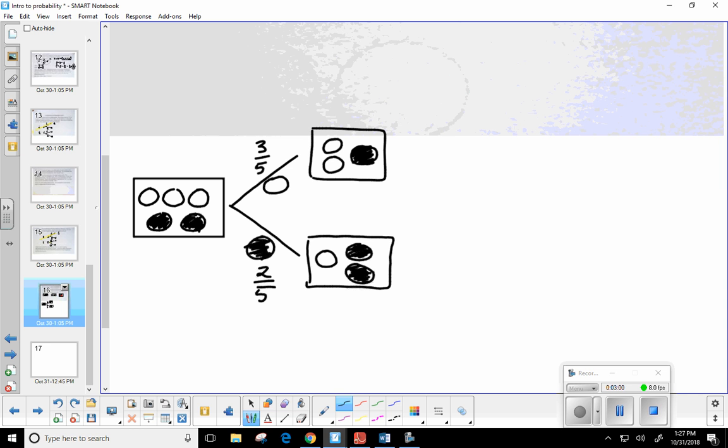Okay, well, now we're going to go ahead and choose a ball from each of these. So again, without looking, let's say I choose a white ball. Okay, what are the odds of that for the second box now? 2/3. So there's two white out of the three total. Okay, what if I choose a black ball? Okay, 1/3. And then down here, had I originally chosen a black ball, then the white ball would be 1/3 and the black would be 2/3.